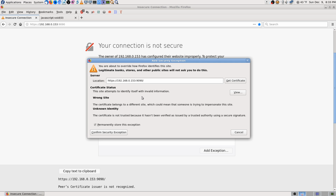The site attempts to identify itself with invalid information. It's not invalid. It's just not... We didn't go pay VeriSign or somebody out there to say it's valid. It's valid because we just did the whole install and it was automatically made by the Fedora Anaconda installer.